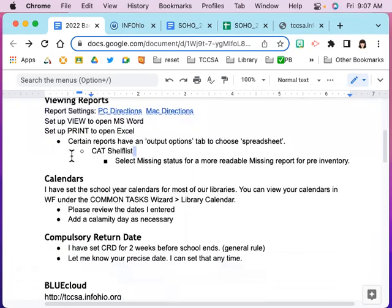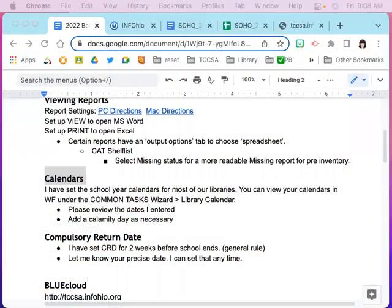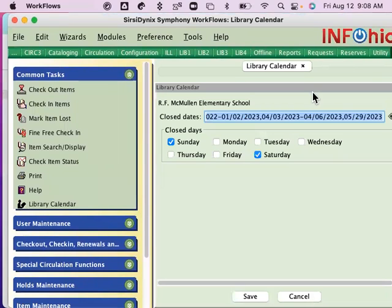So I am going to move on quickly to calendars. I have set all the school calendars for really the majority of our libraries. I found a few where they were current, and I checked with those librarians if they preferred to set their own or if they were okay with me setting them. And why don't I bring workflows into the screen here? If you want to review the dates I put in, I recommend that, then please do so. There we go. And in your common tasks, just look at library calendar. So you'll see your dates in there.